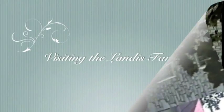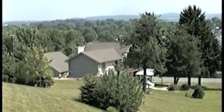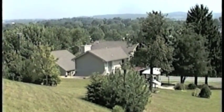The original T-H-E-I-S-E. No, wait, I think you get more of the house and then... Here's the side of it. That's a brother who lives in Hershey, and they were down at... That's the farmhouse. And in back of me is the only structure left. That big chicken house on the hill.